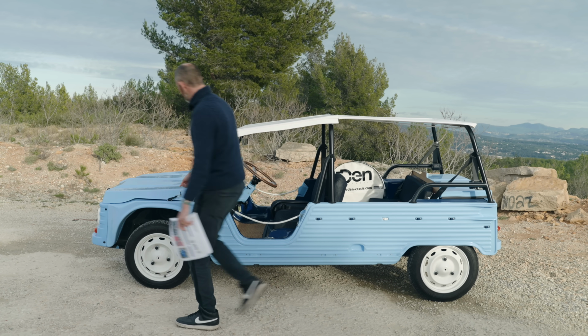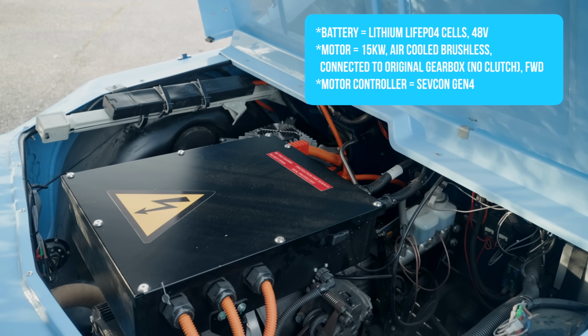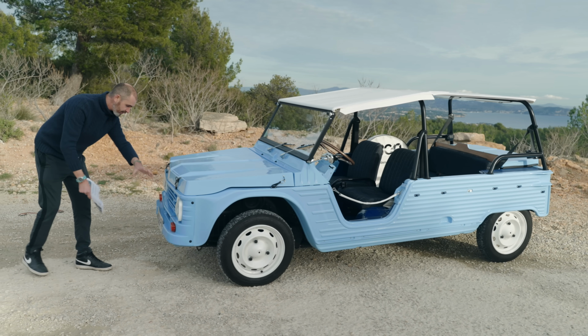And then the front, again, the bonnet lifts up by just unhooking it here. It lifts up there. You've got the motor, which is air-cooled, 15 kilowatts. And it's got the other charging, high voltage stuff on top. And then you've got the riveted front end.